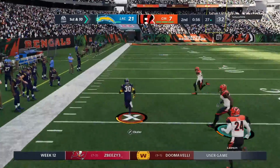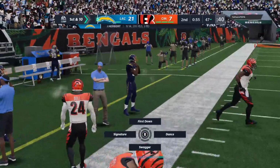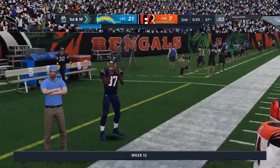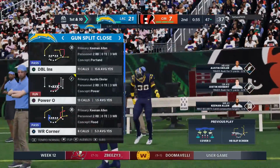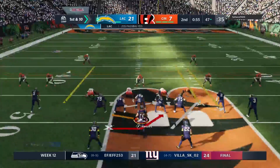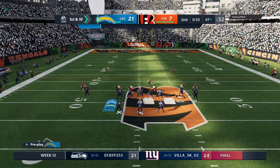And some room to roam now. He'll take this to the other side of midfield before going out of bounds. 25 yards that time. And with that completion, he's now north of 200 yards here in the first half. Boy, a tough start for the secondary defensively. It is, and it's got to put a dent in their confidence.